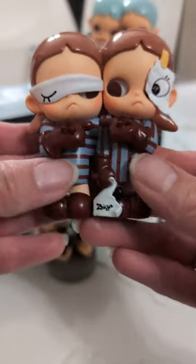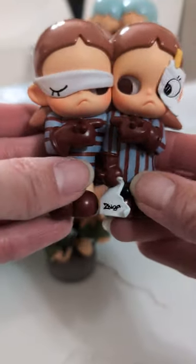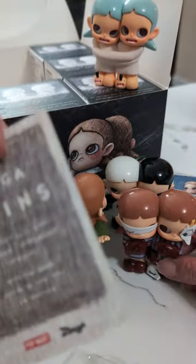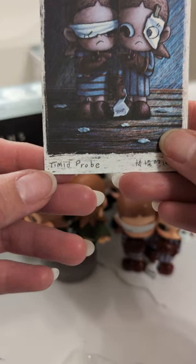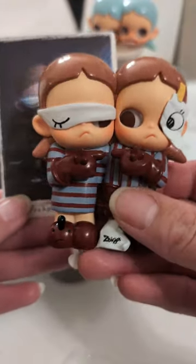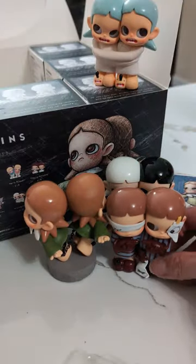Oh, I really like this one. The whole thing about me is that I couldn't decide which one was more cute, so I got all of them. I got the whole series because it's so cute. They're like pointing at each other. Okay, let's see the name on this one. Timid Probe. Cute. This one reminds me so much of my boys, always pointing at each other. He did it, you know. So cute.